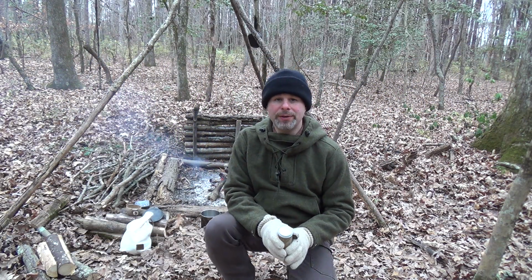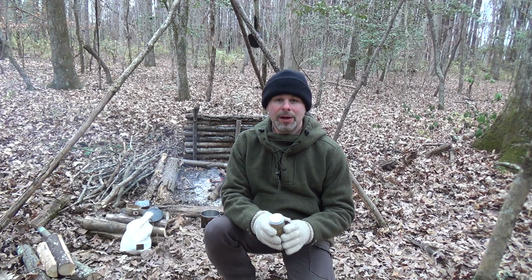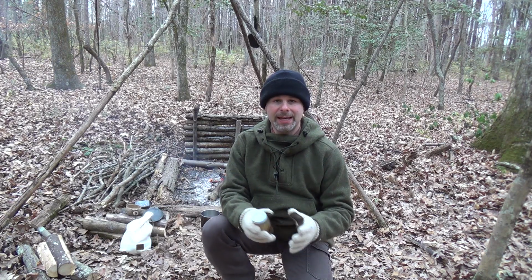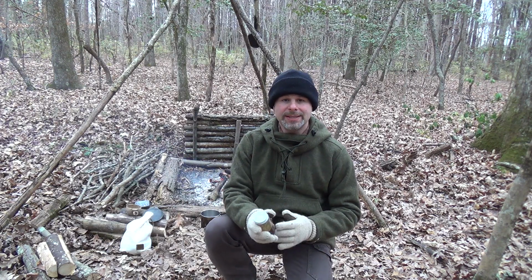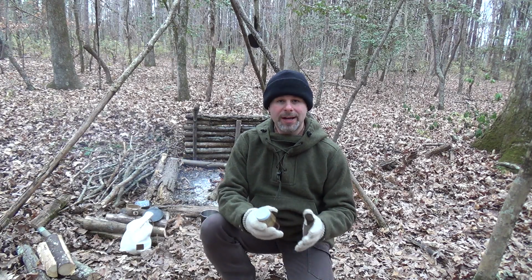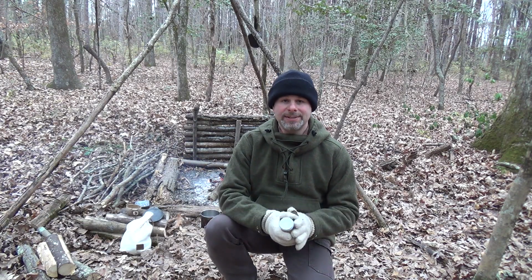Today I wanted to have a quick discussion about honey. The reason I'm talking about honey is it's an item that I always carry in my bushcraft kit in my backpack. And the reason I carry honey is because in my mind it's a multifunctional item. Number one, it's a great sweetener.